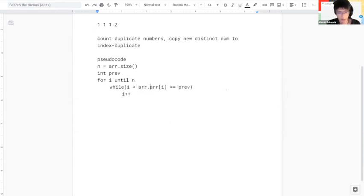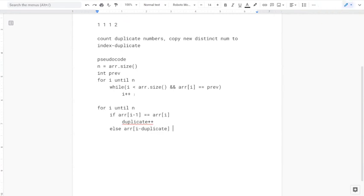So i has to be less than array.size, or n, and i++. This is actually doing the same thing as a for loop, so maybe I could just write one for loop instead. And if array of i minus 1 is equal to array of i, then do something: increase duplicate. Else, maybe I want to copy: array of i minus duplicate is equal to array of i.